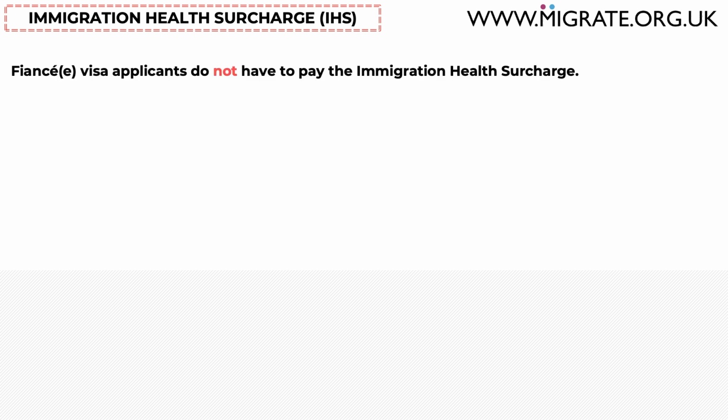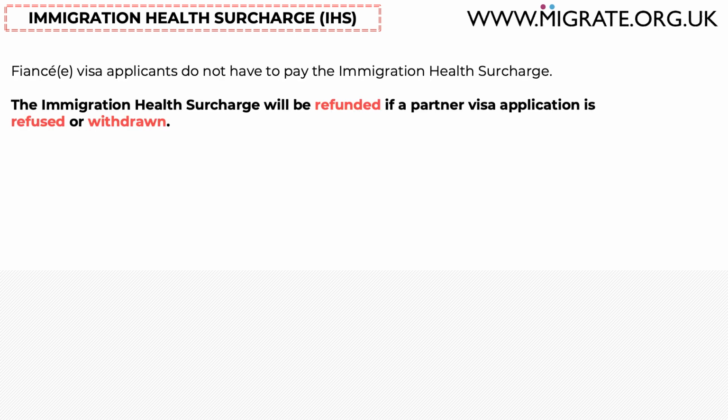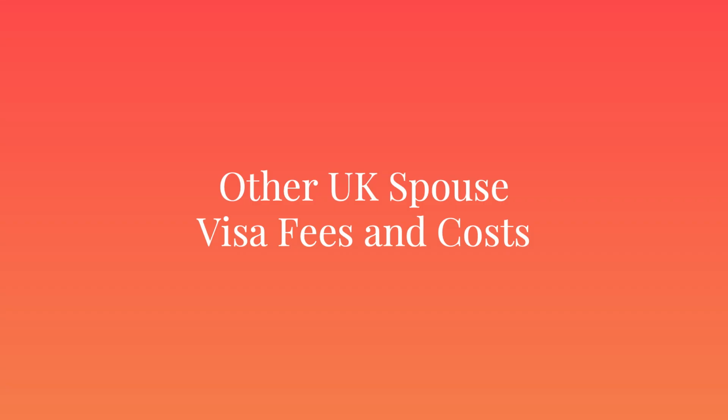Firstly, out-of-country fiancé visa applicants do not have to pay the IHS for the fiancé visa application. They must, however, pay the IHS for the subsequent FLRM application, which they will have to submit before the 6-month fiancé visa expires. And secondly, the IHS will be refunded if a partner visa application is refused or withdrawn, even if the applicant attended the biometric appointment. Let's now discuss the other more minor costs associated with the application that partners are not always initially aware of.